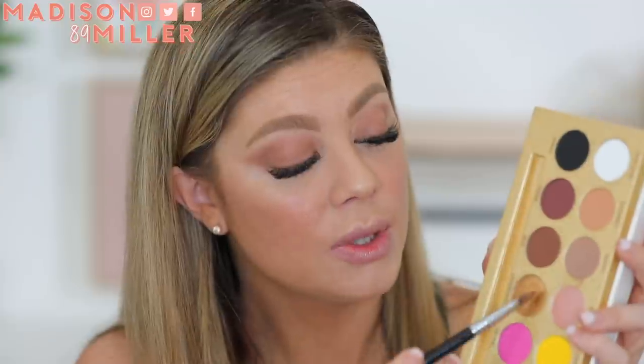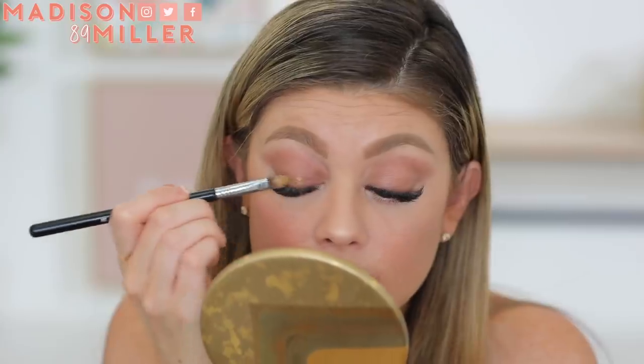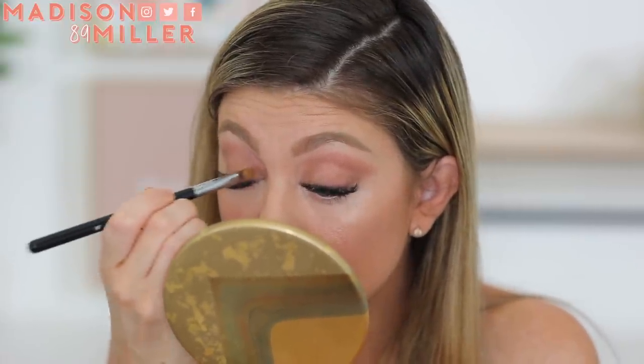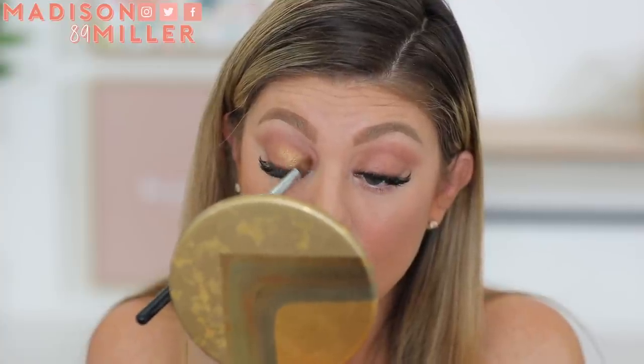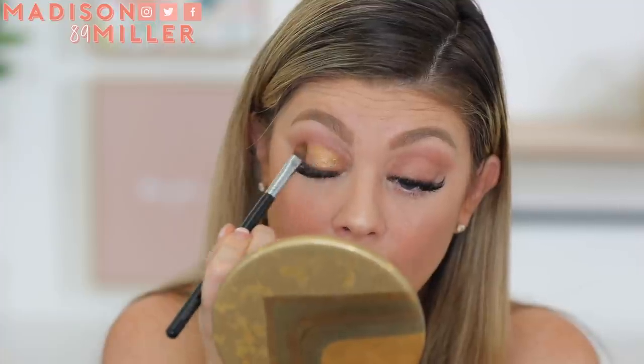But anyways, we're gonna go into Legendary, and this one is a golden bronze shade. Really pretty. I'm just going to pack that onto my lid. Oh my goodness, this is pretty. And I feel like adding that brown in underneath is really pretty because I actually like cooler tone shimmer shades. This is a little bit warm for me, so the brown helps give me that more neutral look underneath. That is gorgeous. Oh my gosh, I love that.